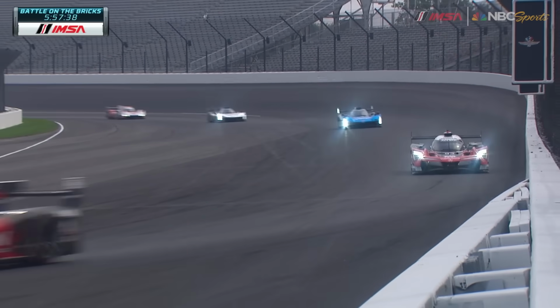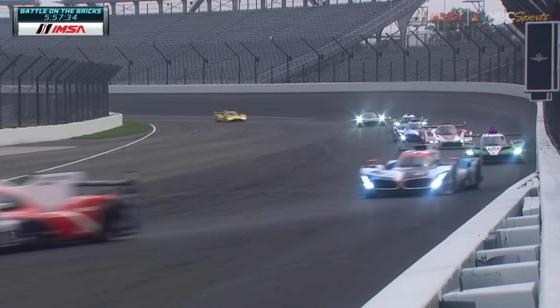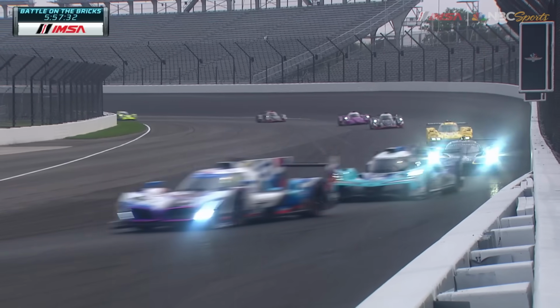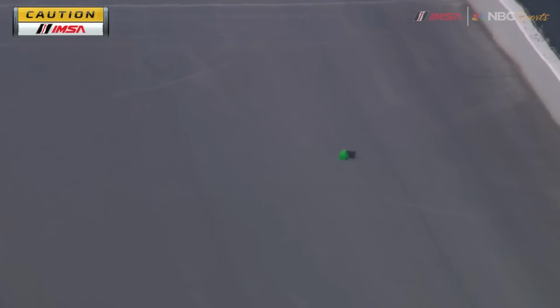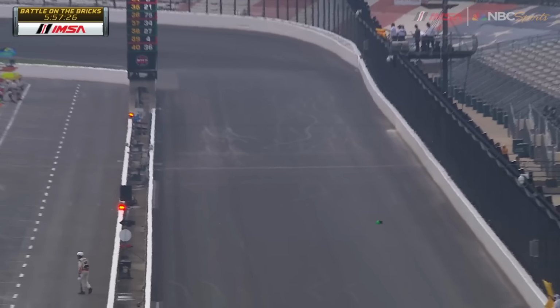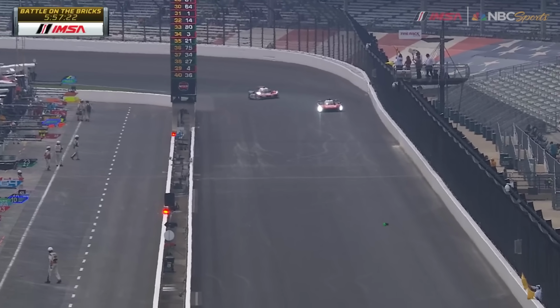Look at the nice lead right now for Jack Aitken, stretching it out over that second place Acura of Yellerly. We talk about teams, drivers looking to really utilize this as a springboard, maybe even to next season, gain some momentum. We see full course yellow. What are the chances that's Romain Grosjean's mirror on the front straightaway?